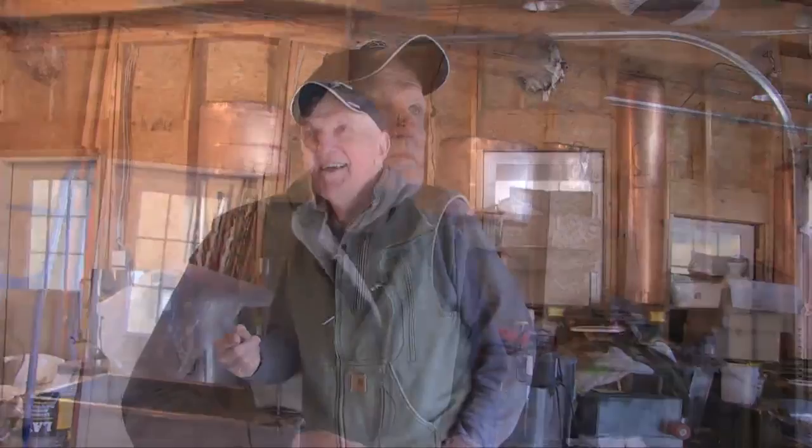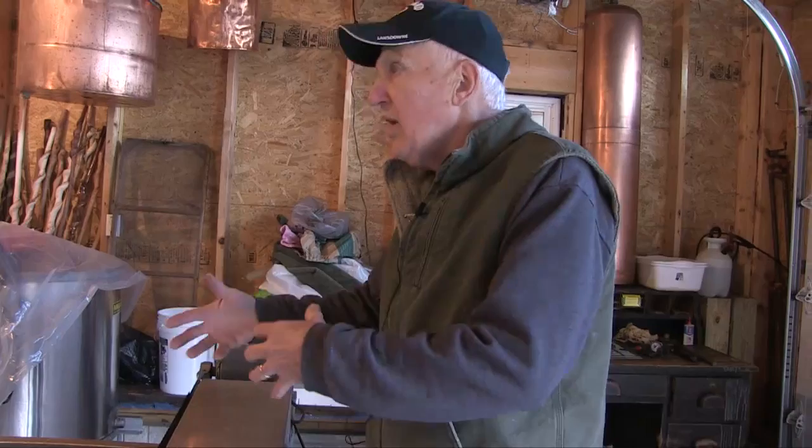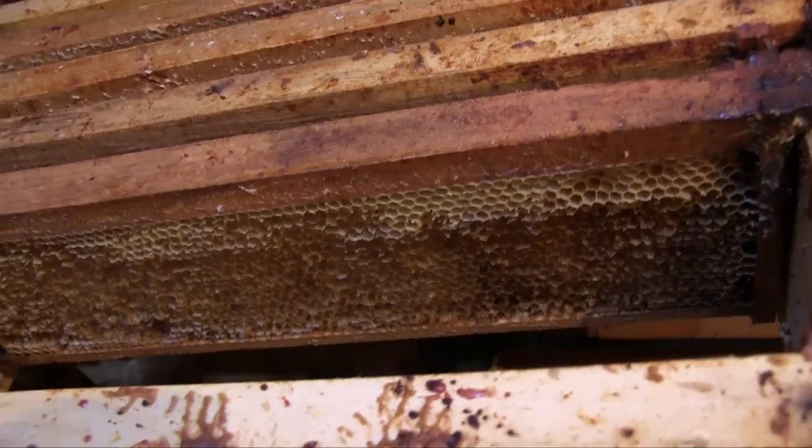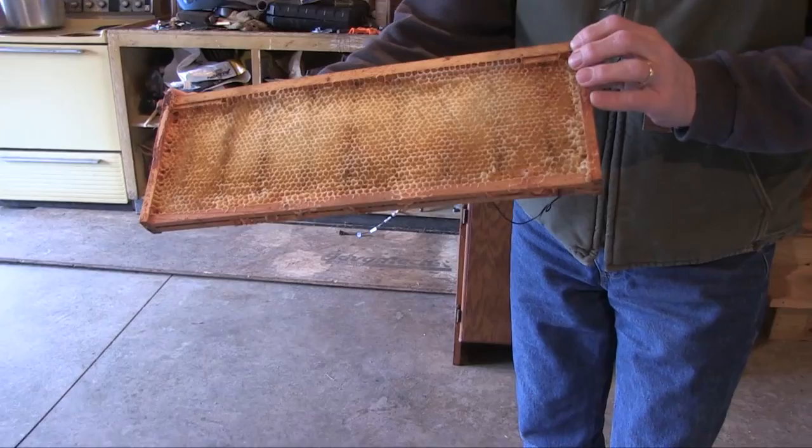Mainly, this is where I do all my extracting when it's time for the season. This is the uncapping tank where I do all the framework and all the frames. And you can see I've got boxes up here where I store them. This is a good example of where the bees store the honey. And right now there's no honey in it because this was last year's.